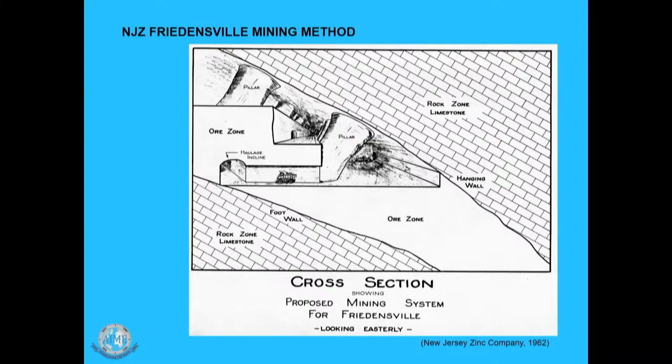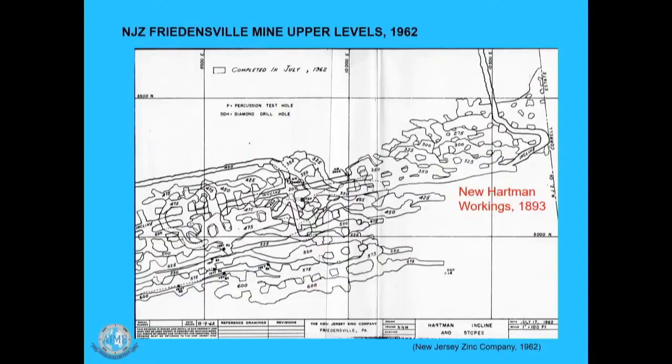The greatest thickness was maybe 125 feet. It was a stope and pillar operation, with rubber-tired vehicles underground. And this kind of shows how it went down as a tubular type of ore body.